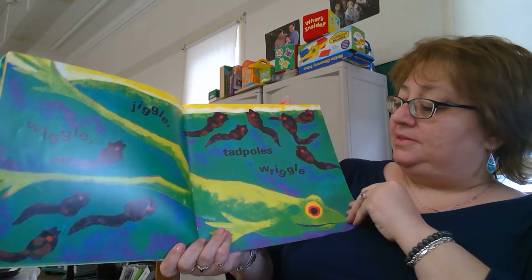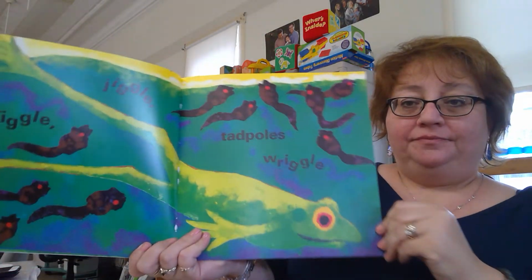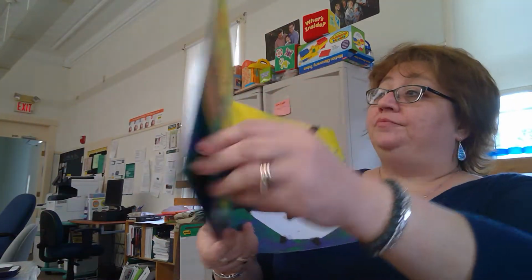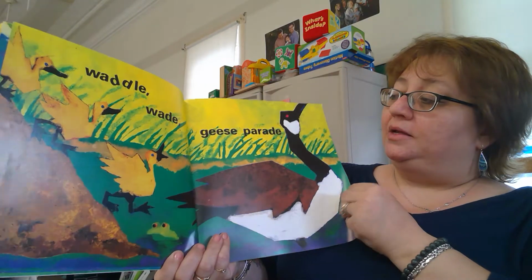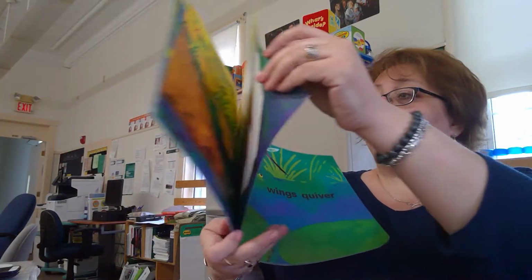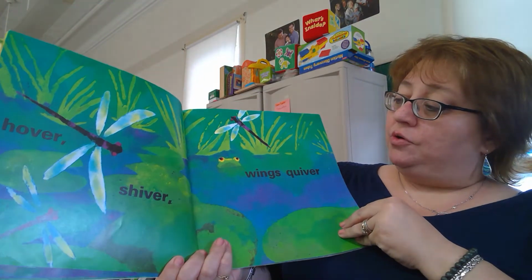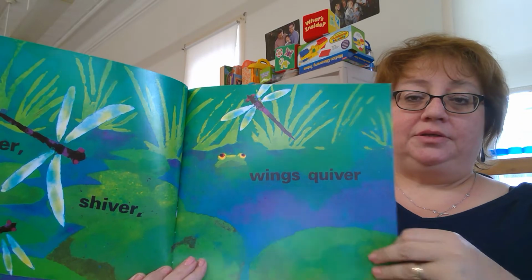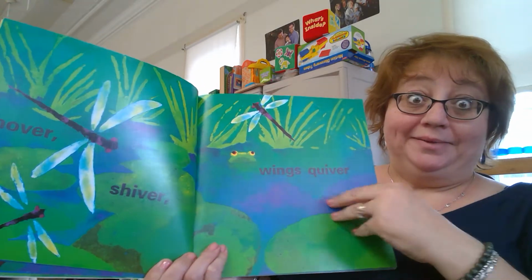Wiggle, jiggle, tadpoles wiggle. Tadpoles are baby frogs. This is the time of year when they're out. Waddle, wade, geese parade. Look at the baby geese. Hover, shiver, wings quiver. The dragonflies over the pond. Looks like that frog wants to try to eat one.